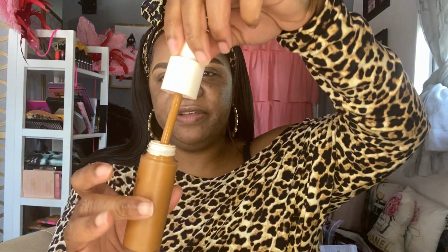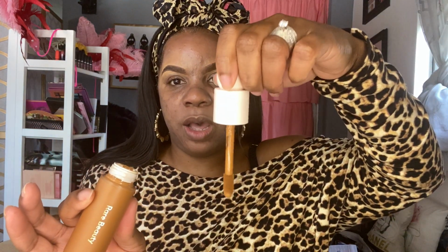I wanted to just show you in comparison, but oh well. Okay, so we're gonna use this. Now, here is the foundation. Very simplistic bottle. I love it. I love the little knob on the top. Really cool. The only problem I have with this is the doe foot.